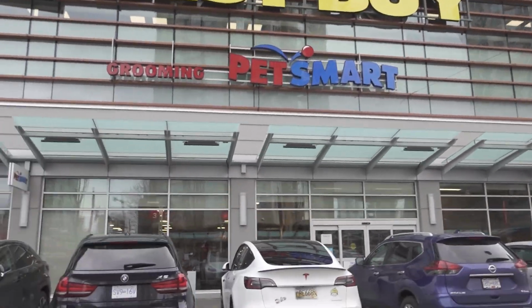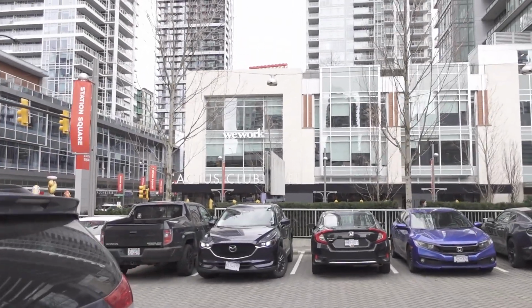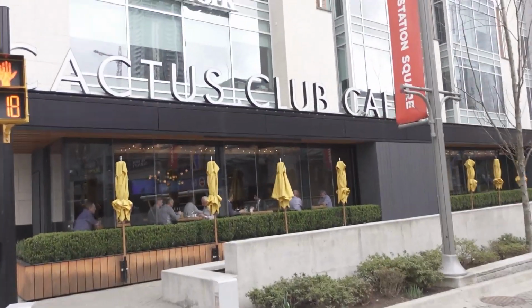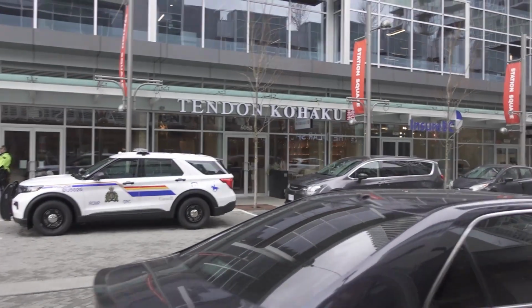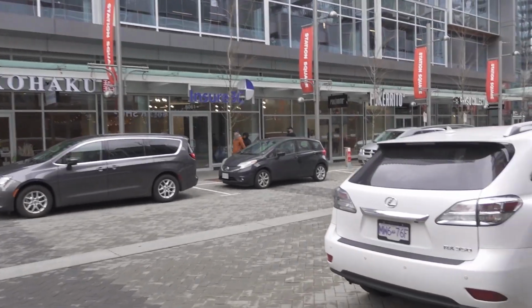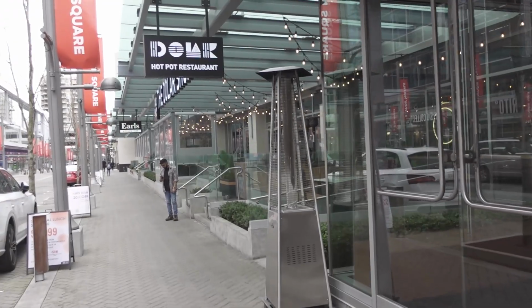Best Buy, PetSmart, all your pet and electronics needs. There's even a little WeWork office that you can see in the back there. Oh, and we got a Cactus Club Cafe, Station Square. Who doesn't like cactus? Great food. We have a Tendon Kohaku, more restaurant in Shure, BC. Ocarito. I was just gonna call this Restaurant Row because it looks like everything is a restaurant.